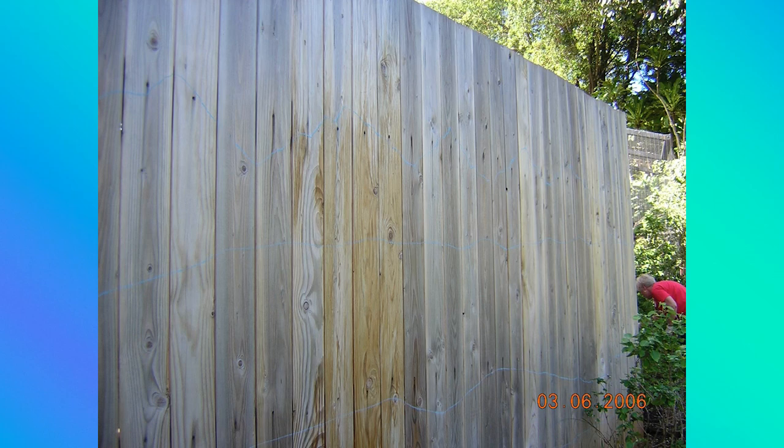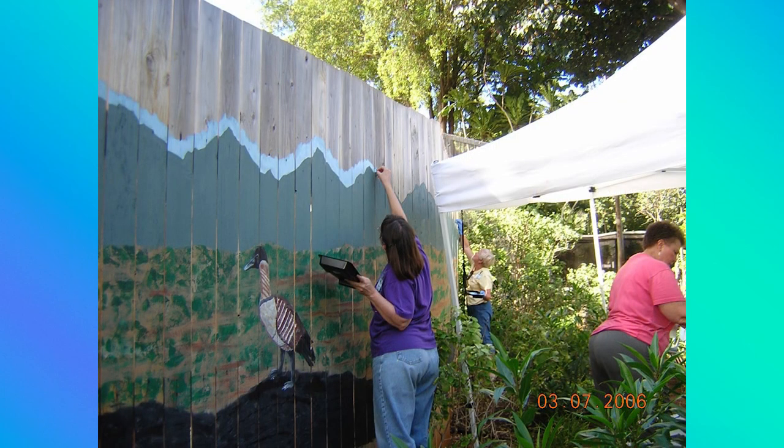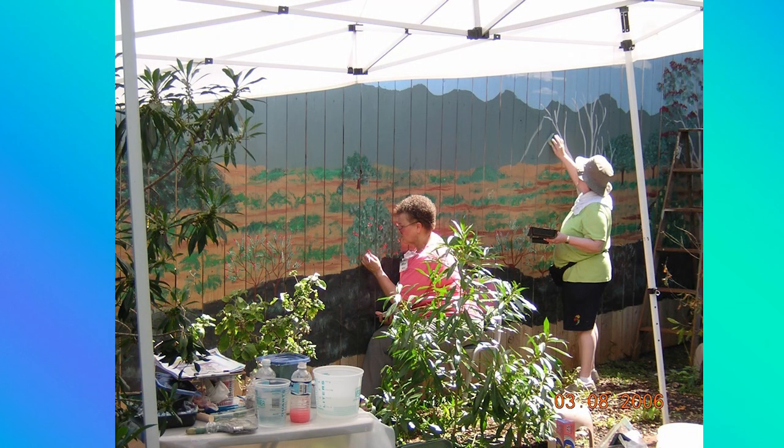Fortunately, other Elder Hostel people that signed up were interested in helping paint. So that was good. Right from the beginning, we had about four or five people that were looking forward to participating in the painting. And our assignment was to paint the Nene bird, its predators, its food sources, and the geography typical of the area that it was in.